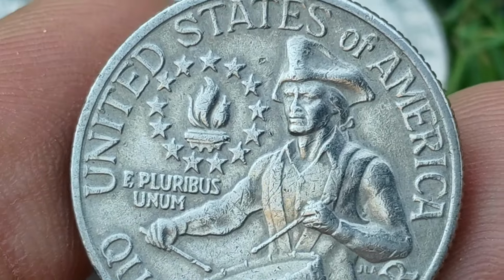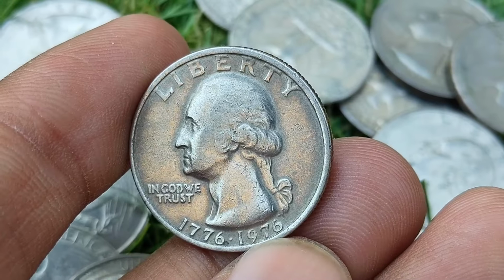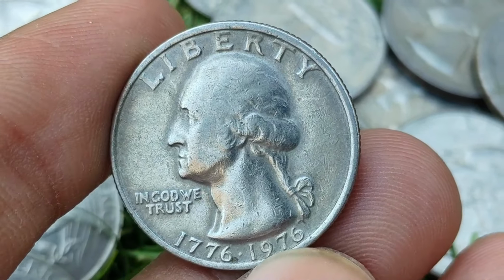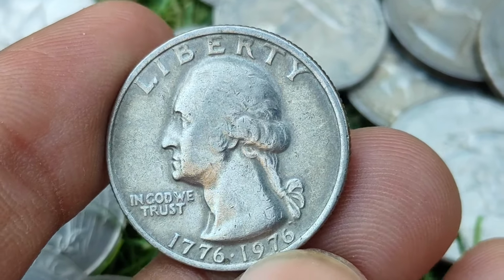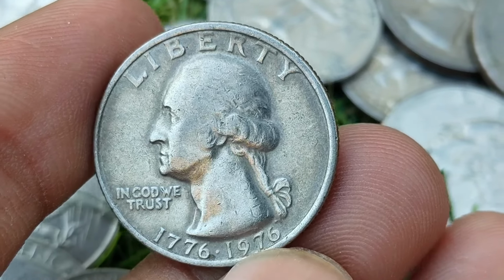Where to look for rare bicentennial quarters? Don't assume these are only in collector hands, they still turn up in the wild. Search old coin jars from the 70s to 90s, bank quarter rolls, estate sales and flea markets. Coin shows, misidentified or undervalued.